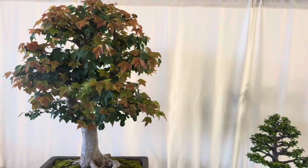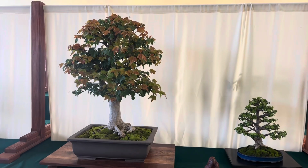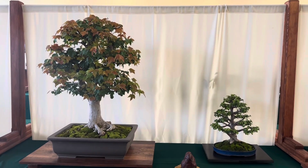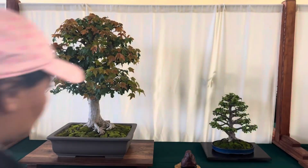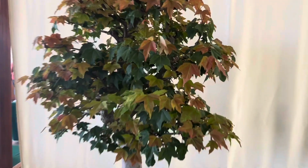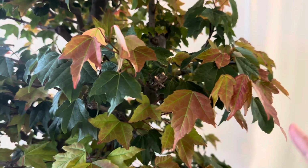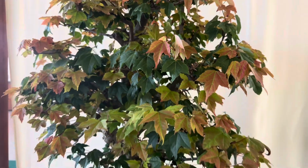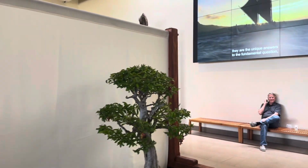Looks like it's actually a second leafing. The foliage is a much younger peachy color, so that's much younger foliage. If you want to notice, this is like a fall push of growth. So that's not the fall color, but like a fall push of growth.